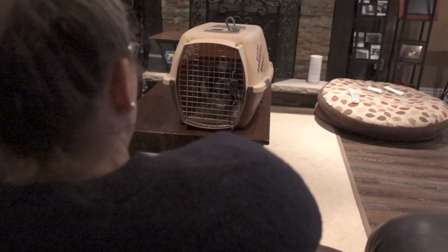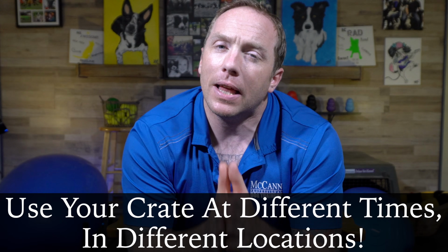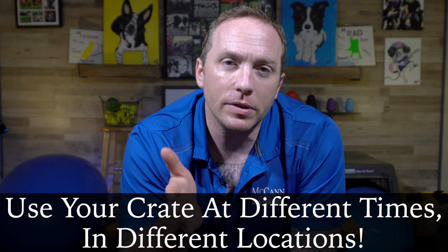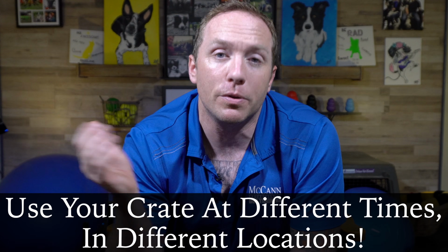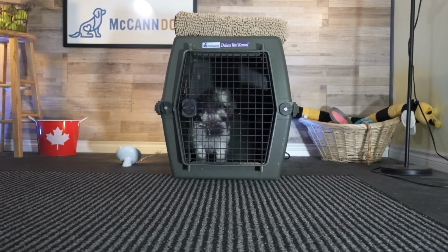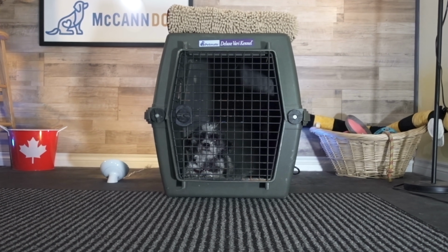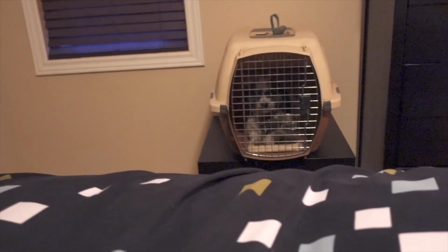Using your crate at different times during the day is going to be a really helpful tool in teaching your puppy that their crate is a safe and comfortable place. The last thing you want is for your dog to think that the only time they go in their crate is when you're going to bed overnight or when you're going to leave your home. So moving your crate around your house, using it for just a few minutes at a time can be really helpful. Maybe while you're preparing dinner or while you're distracted doing something else. That's a great time to pop your dog into their crate for a short period of time.